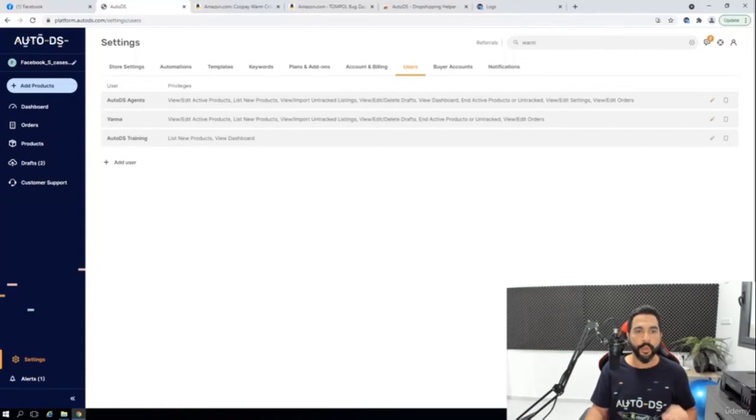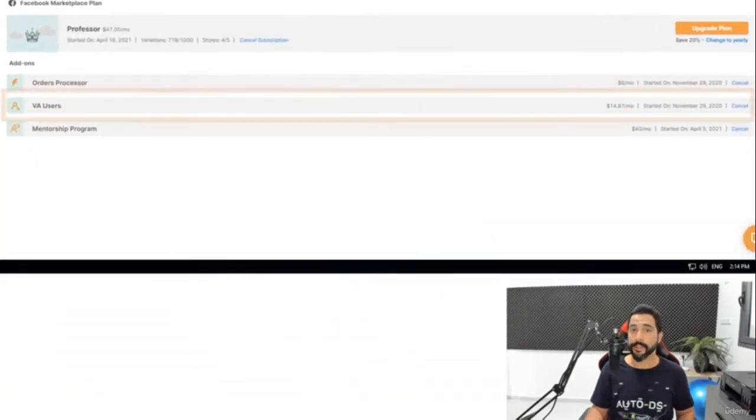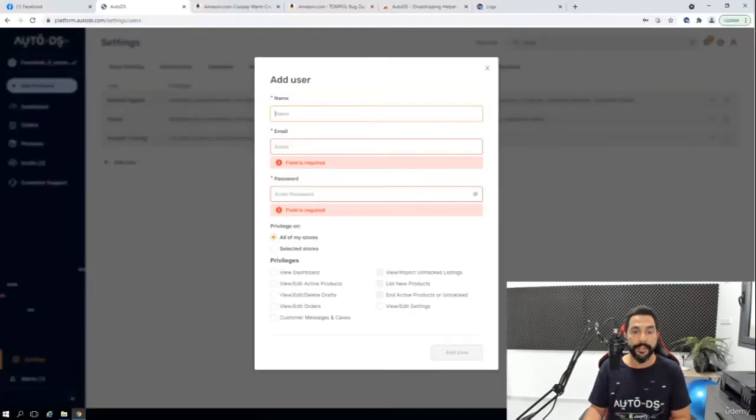So in the beginning, what you want to do first is make sure that you have virtual assistant accounts enabled in your subscription plan. So we're going to click on plans and add-ons and make sure that VA users is enabled. Once that is done, go to users and click on add user. Here you can add the information for the VA that you want to add. So what you're going to do here is give your VA a name, whatever his name is, email address, and his designated password, and then give him control for one of your stores, some of your stores, or all of your stores.